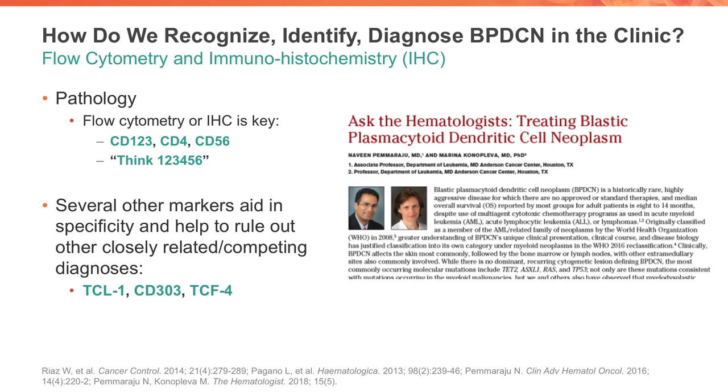Now, we are frequently asked if there are other markers that the pathologist and clinician can use to help rule out or solidify or specify the diagnosis of BPDCN, and there are. Three of them are listed here. The TCL1 marker, CD303, and TCF4 have various literature supporting these in the pathology and clinical guidelines, and they can assist in ruling out mimicking or competing diagnoses, such as AML with leukemia cutis or lymphoma states.